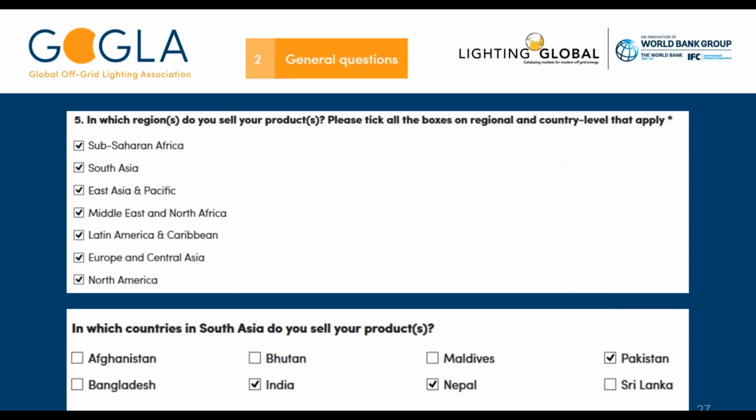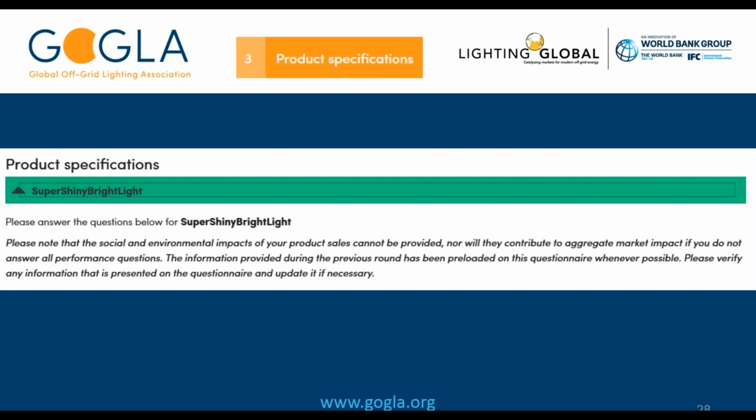Then we ask where you sell products. So first, which regions, and then which countries within those regions. And those countries will show up then on the product sales page. If you forget something, you can always come back and add it. So, you know, this company, for example, maybe they forgot that actually they did have some sales in Bhutan, so they could come back and check that later.